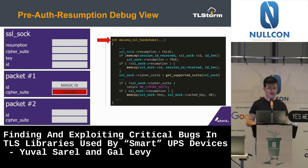The first one uses a magic ID, a session ID that we choose, and an invalid cipher suite, FDFD. It starts with setting the resumption boolean to false. Then it compares the received session ID to the stored one, but for the first packet it always fails because the session ID was not stored in the object yet. Then it checks if it's a resumption, and because it is not a resumption, it sets the session ID in the object. Then it validates the cipher suite, but because it's invalid, the cipher suite member remains blank, the check of the cipher suite fails, and it returns a no cipher suite error code.